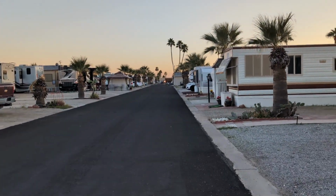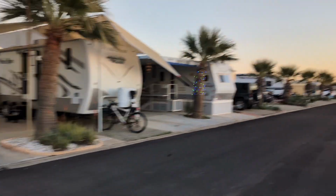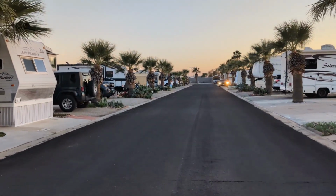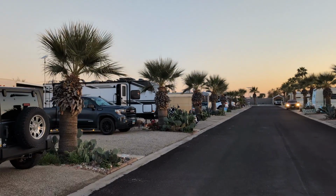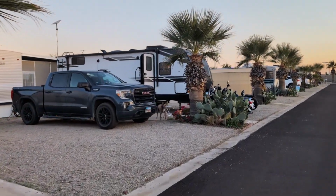The area is nicely maintained. Each site has a nice palm tree and some flowers or cacti. It just seems like a very nice little setup. And if you're chasing 70 degrees, this is a good place to be. One of the sunniest places on earth.